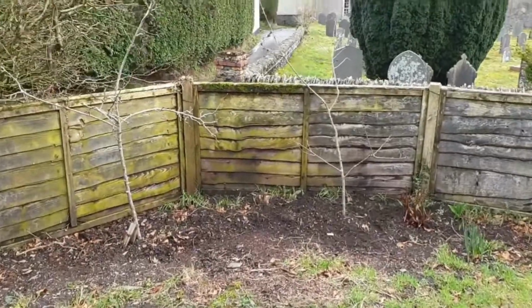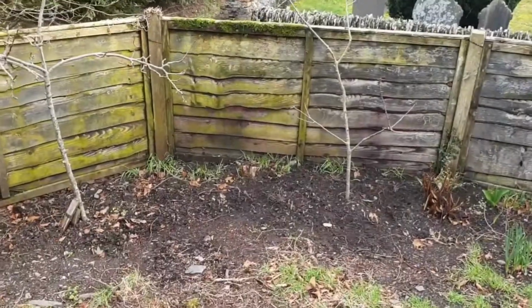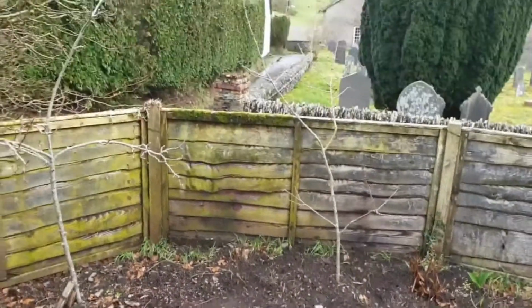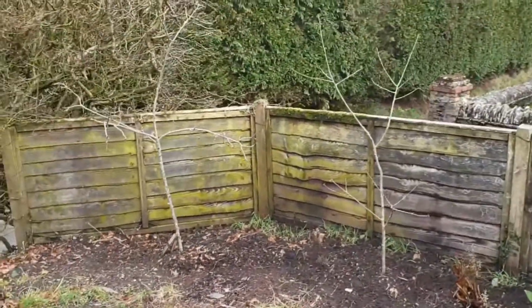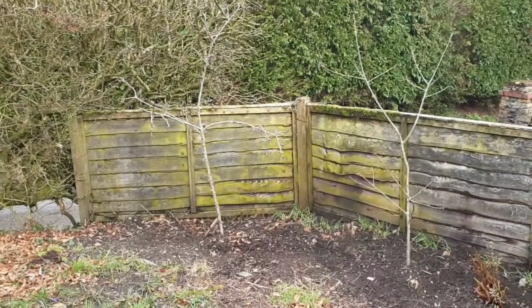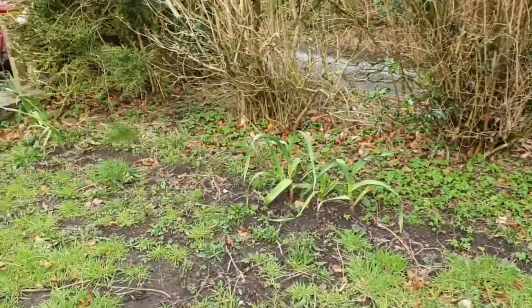Right, a couple of things that I am really quite happy about, if truth be told, and that is these two, my apple tree and the cherry tree. Have found their forever home. I've decided to let go and plant them up, so even if we don't stay here for the foreseeable future, they will.